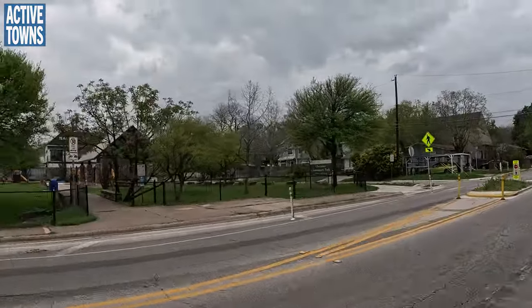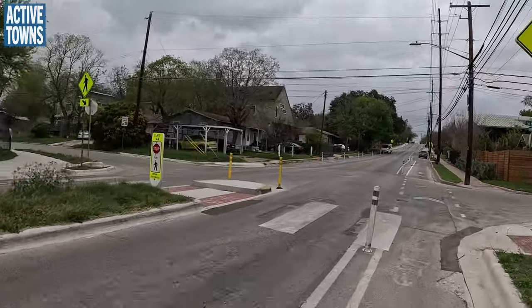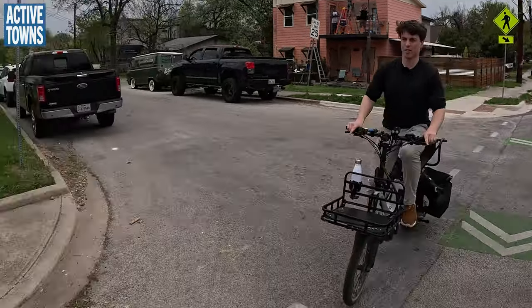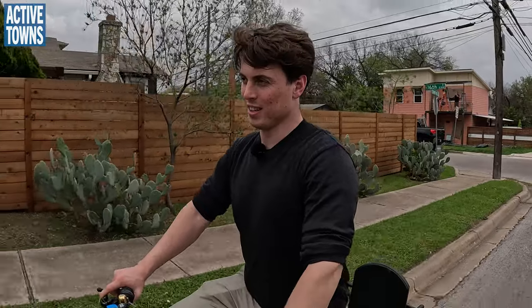Swing the camera around here. We see we've also got a new crossing that was put in. So again, whenever we see the improved pedestrian crossings and the improved ADA ramps there, we know that that's not necessarily quick build. That's not going anywhere anytime soon.